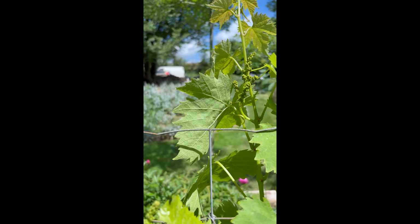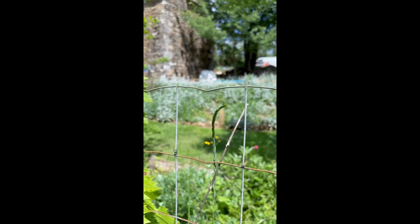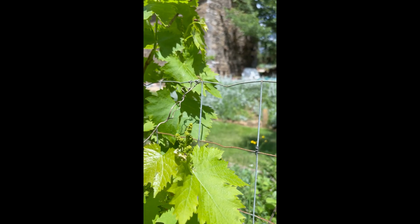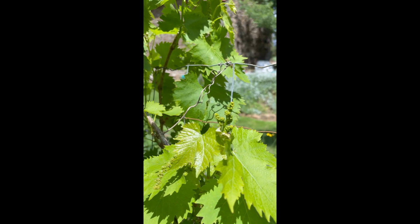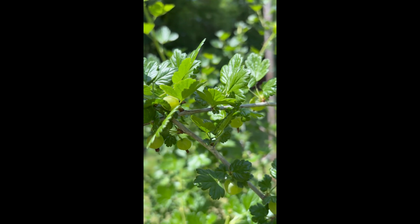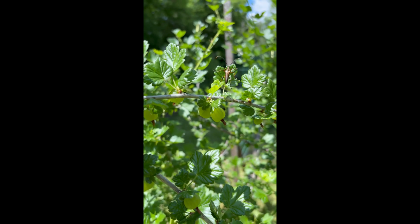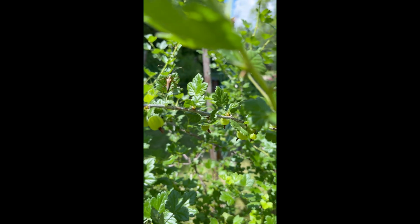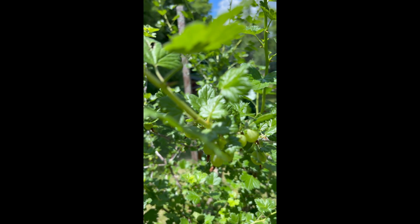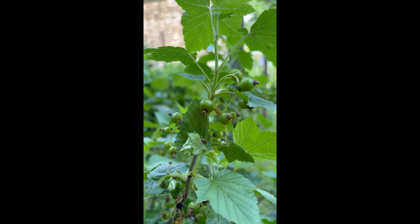Grapes. The vine is looking very, very good. So you can see there we've got lots of little grapes on the way. Not quite a winemaking region just yet, but gooseberries. There are loads of gooseberries. They will eventually turn purple. They're all green at the moment, but as soon as they turn purple, then they are good for picking.